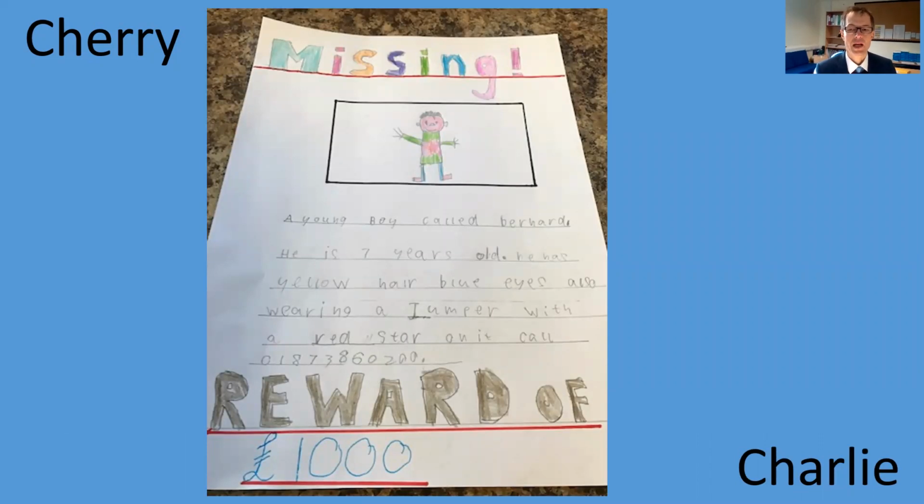Also in Cherry, we have Charlie, who's produced a very neatly presented missing poster. And this poster was based upon the book they've been following called Not Now, Bernard. And you described the young boy, Bernard, and you end with a very generous reward of £1,000. Lovely work.